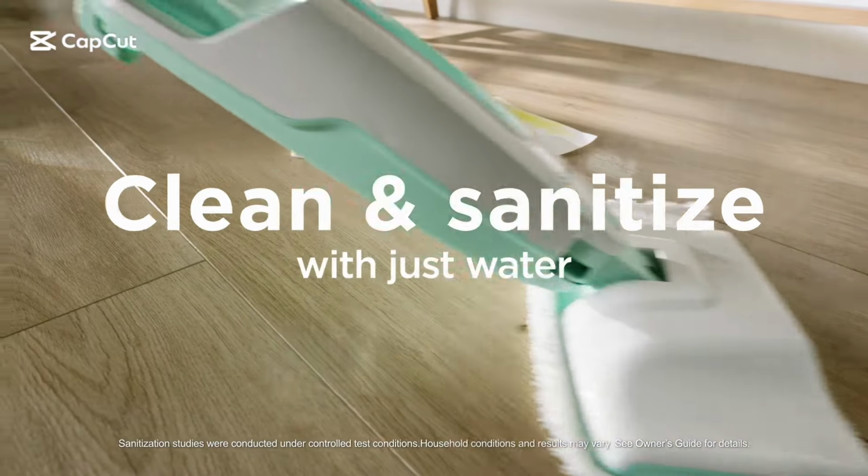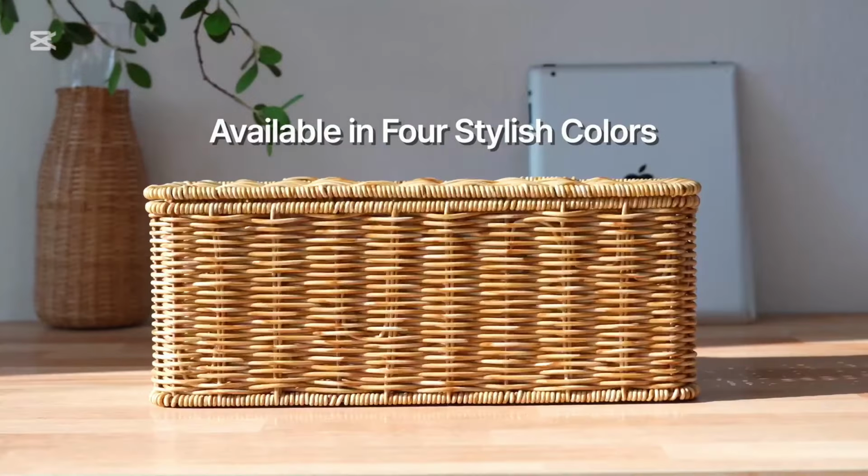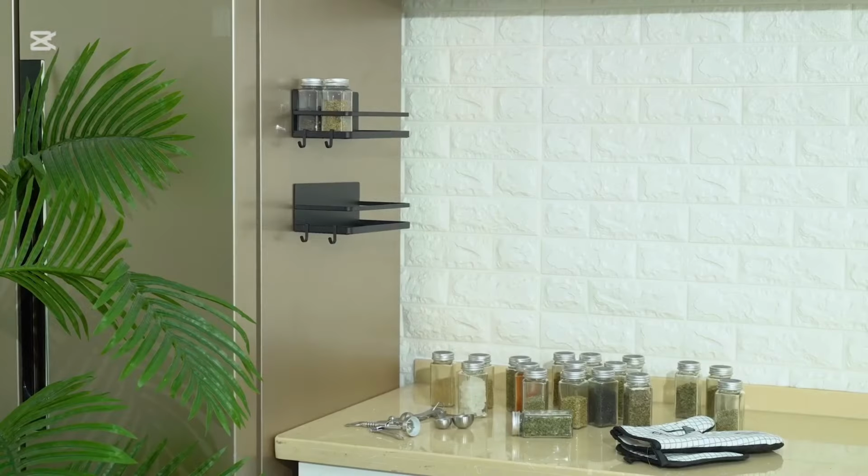Welcome back, guys. Today, we're looking at 16 insanely useful Amazon gadgets that simplify everyday tasks. From clutter-free storage to genius cleaning tools, these picks are total game changers.